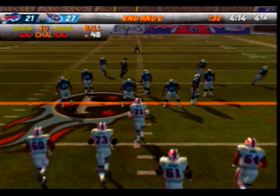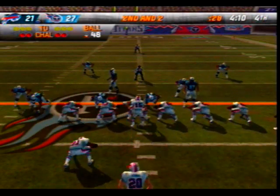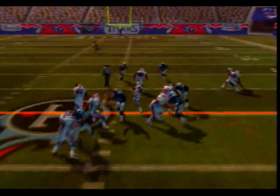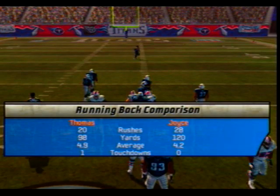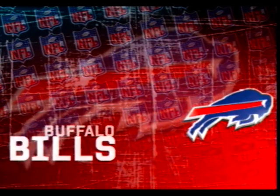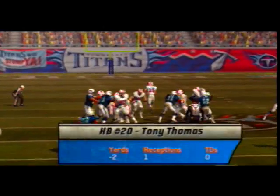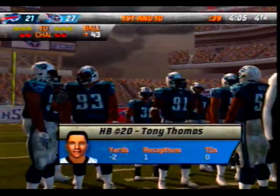Second and a deuce. Ball on the 48-yard line. Let's go now. The Titans line up at a 4-3. This one will be spotted at the 43. The tackle is his fifth of the game. Hey, if you can keep running the ball in the fourth quarter as you're playing catch-up, that's an advantage you have over the defense because it keeps them off balance.